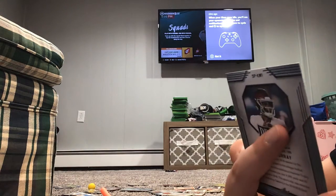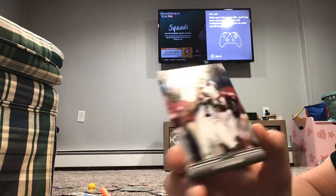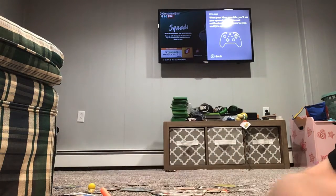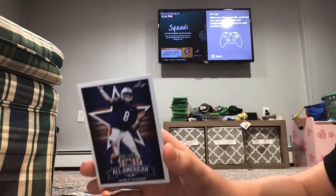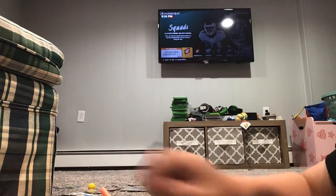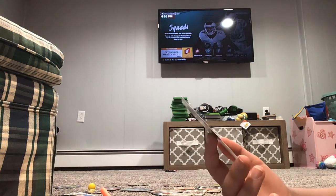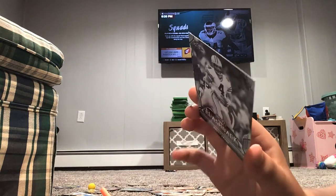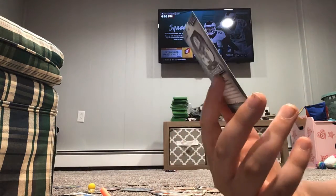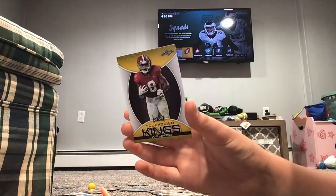It's the Draft and Tyrant Ring. Expensive card in my collection. And next, the Draft All American Red State. Here's one of my favorite cards. Draft 1999 Flashback Red Flag. This is really cool. Touchdown Kings, Josh Jacobs.